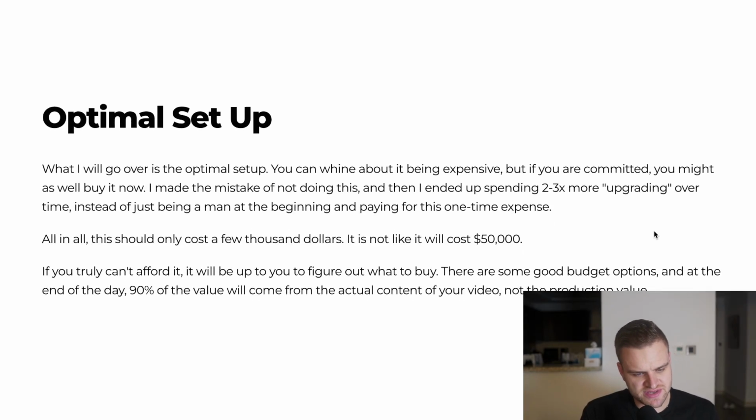So this is what I would think is the optimal setup for someone who's going to make YouTube videos like you're watching right now, where it's just me on the screen, reading an asset, decent lighting over there, decent camera quality, decent sound quality, but it's by no means the one you would use if you're doing action videos or vlogging. You can whine about this being expensive, but if you're committed, you might as well buy it now.